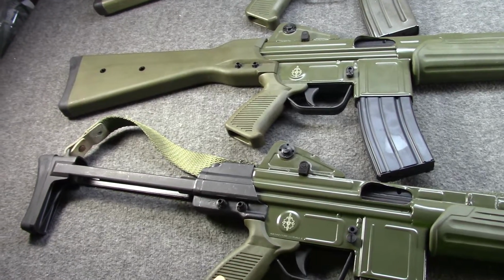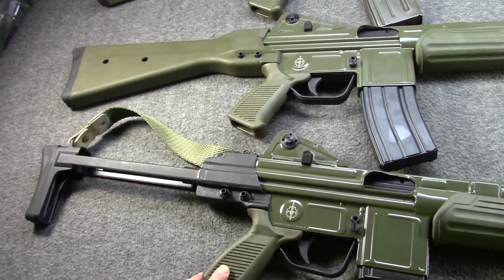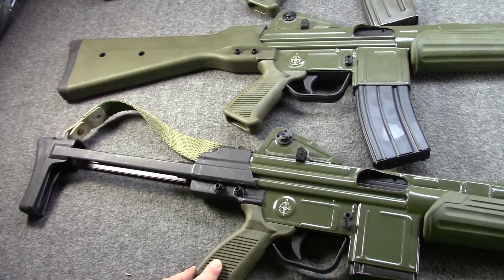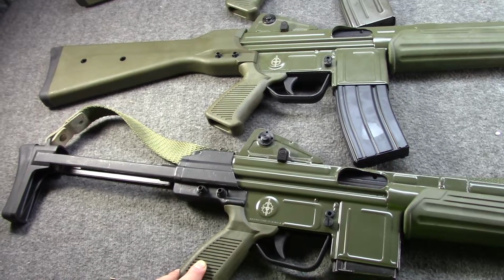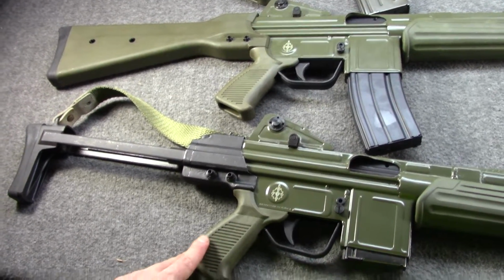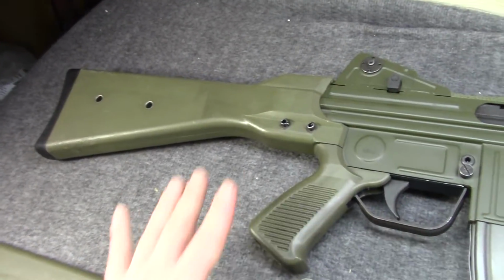Already by 1998, they were interviewing candidates to replace these. They eventually would select the HK G36E. It would start to go into Spanish service around the turn of the millennium, and these would start to be surplused out. And then kits have started appearing in America in the past five or six years. HMG was definitely the first to do these.